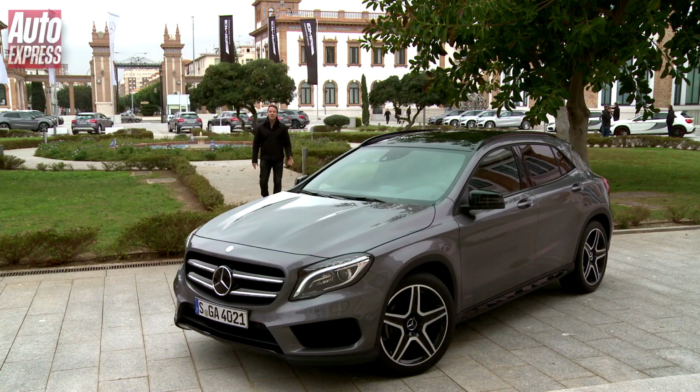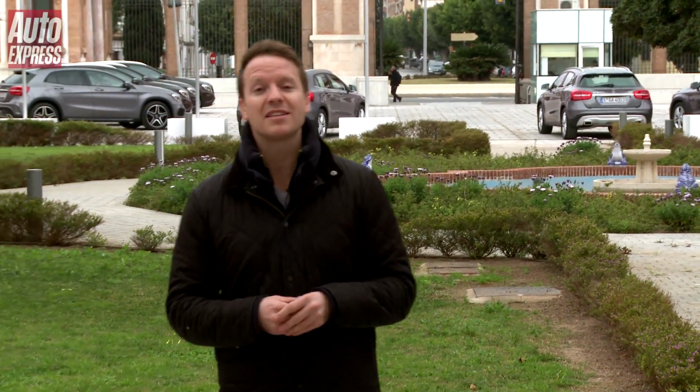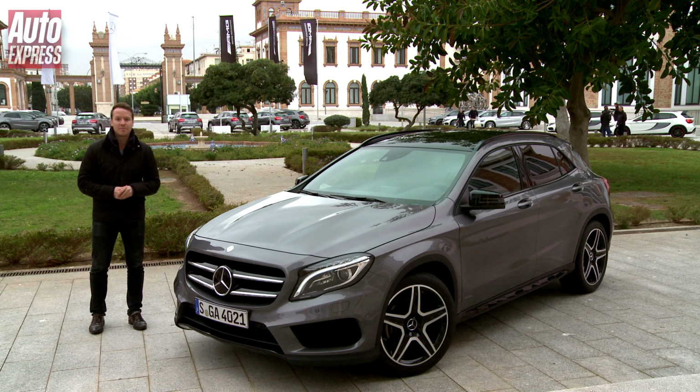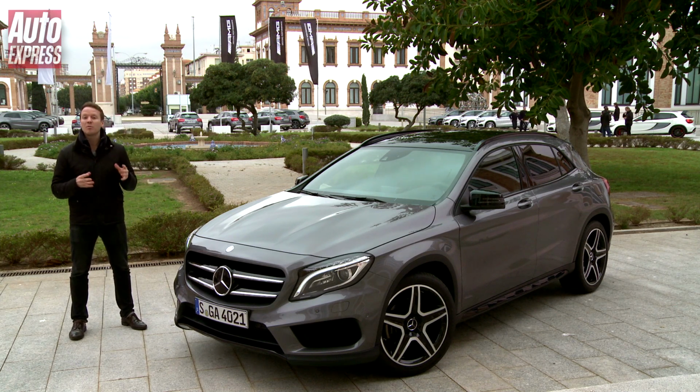Mercedes refers to the new GLA as an SUV, but from where I'm standing, it looks more like a large hatchback. In fact, although it's 50mm higher than the A-Class it's based on, it's actually 100mm lower than the Audi Q3. So, the way we need to think about this then is as a more comfortable and more practical alternative to a family hatch, and then it starts to make a lot of sense.